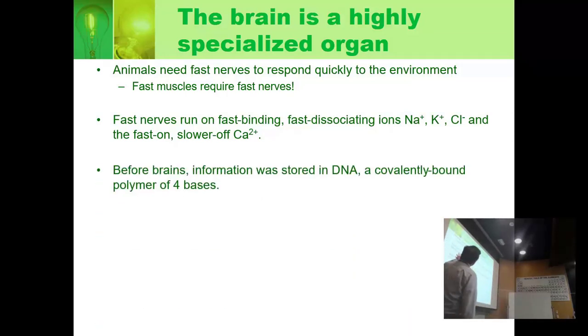Now, what do we compare brains to say brain is fast? Faster than what? Brain is how an organism responds to the environment. The next best thing for how an organism responds to the environment is DNA change through evolution. But this is covalent bonds. This is tons of bases being replicated. This is organisms living and dying. It is literally a system built on death, because the survival of the fittest is how the information is passed on, okay? So before brains, you would say that the information storage organ was DNA, and that's a polymer of 4 bases.